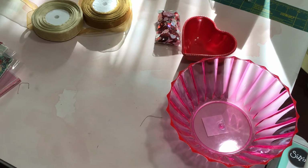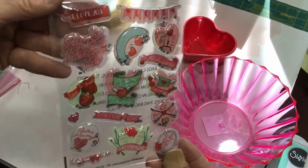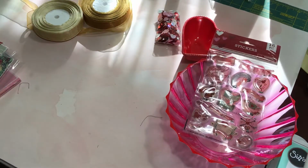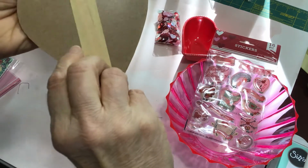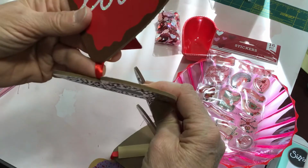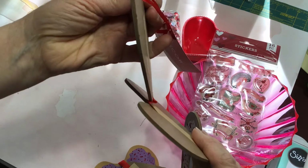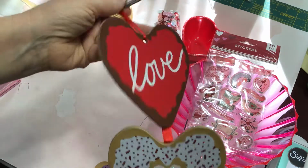Okay, and then the next thing that I have is this, which was from Dollar Tree. This is a package of stickers, kind of like puffy stickers here, Valentine style. And then I found these very thick, well, I guess it's like a Masonite. These are Masonite, I'm assuming. Don't quote me on that, but they're pretty thick, you can see. Hearts, and they came in like a door hanger or a banner.